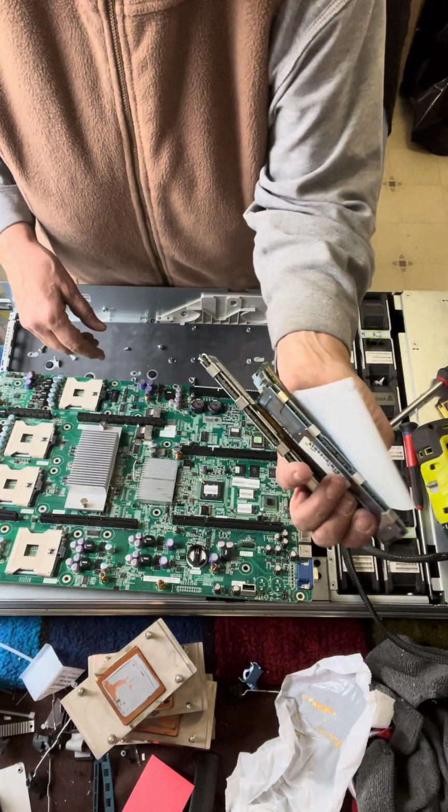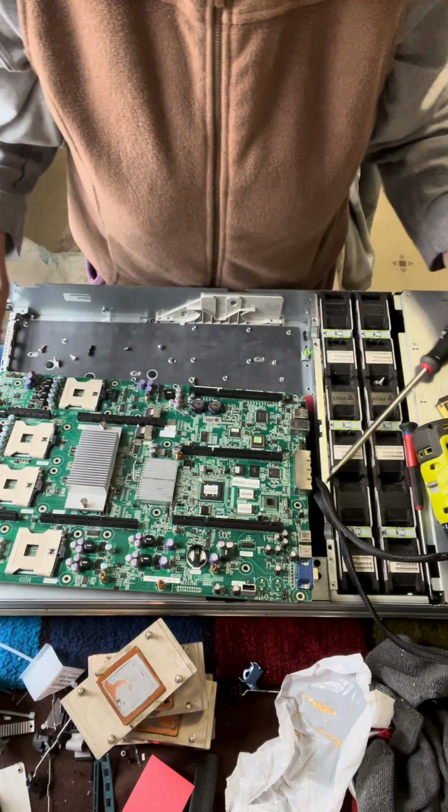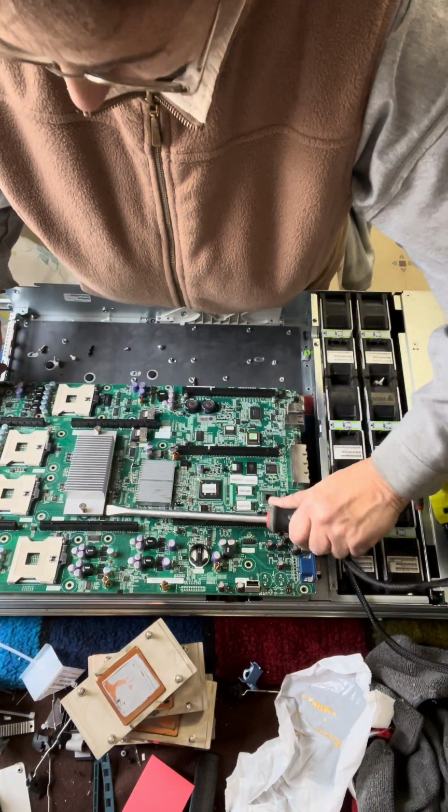16 sticks of RAM. All right, I have to go answer my spam phone call. It's trouble with owning your own business. Boy, do you get spam.